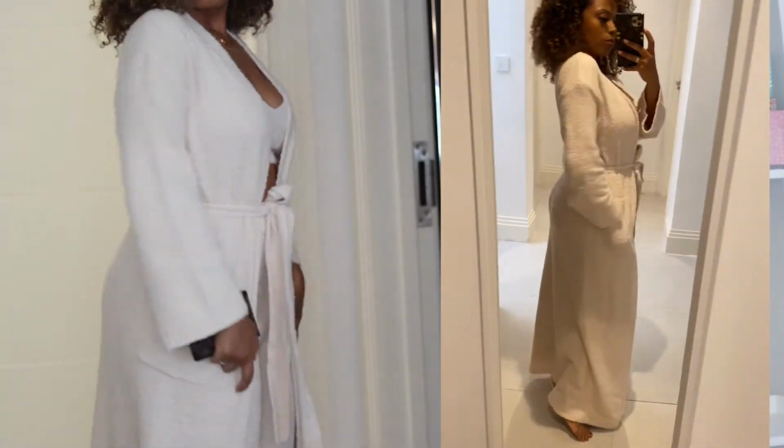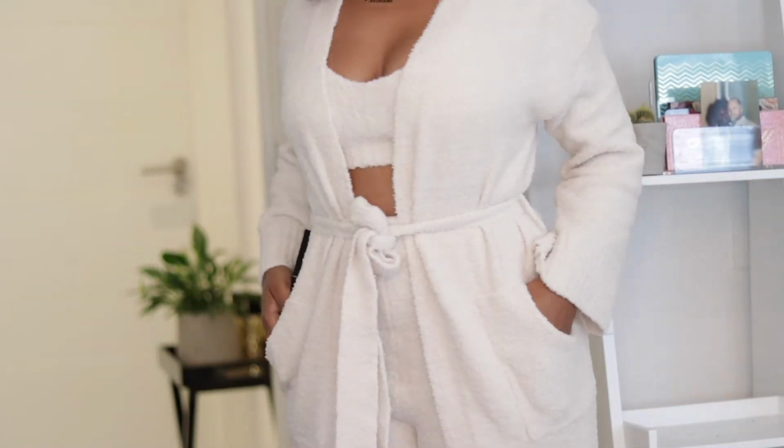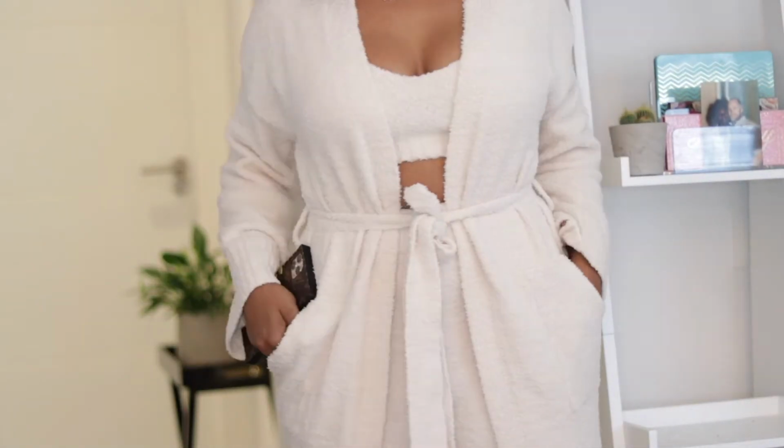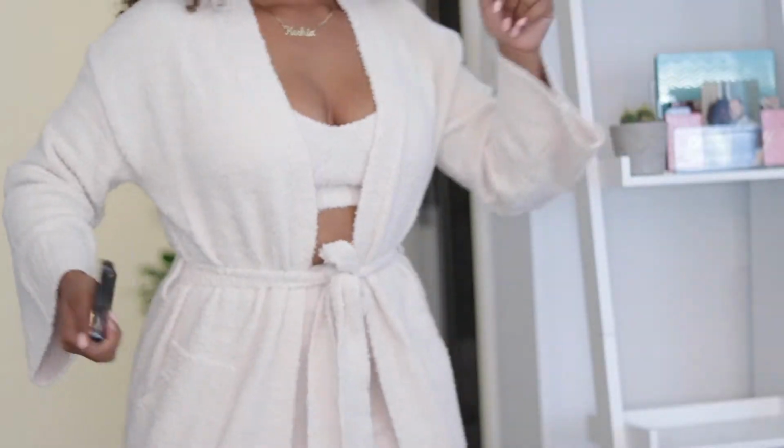And I just love that it matches the top and the bottoms as well. So yeah, it looks like Skims. The material is a bit finer. I feel like the Skims stuff looks a lot more chunky, but I'll take it.